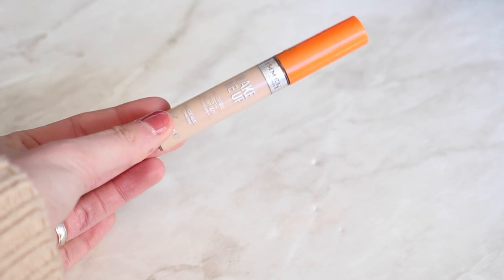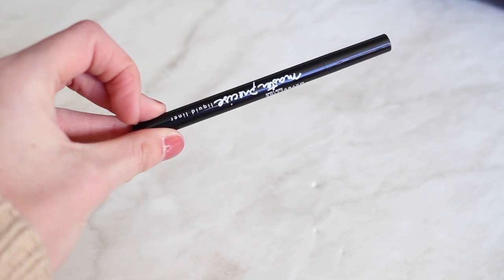Really love this. Then as a concealer, I'm bringing the Rimmel Wake Me Up concealer. I love this. I think it's such a great one for blemishes and also just for brightening up underneath the eyes, which I'm probably going to need, particularly after those long haul flights. Then for eyeliner, I'm taking the Maybelline Master Precise liquid liner. This has kind of replaced the Stila Stay All Day liquid liner as my everyday go-to. It is good value for money, so yeah, bringing that one along.